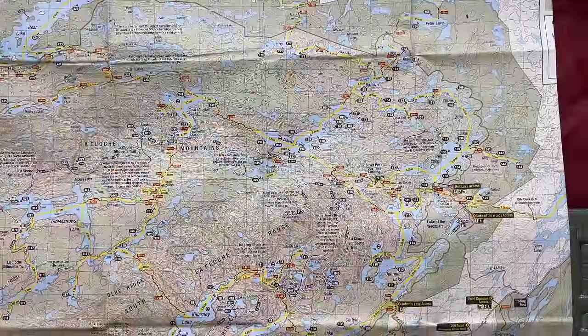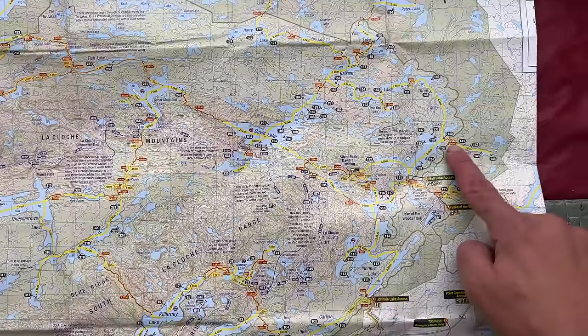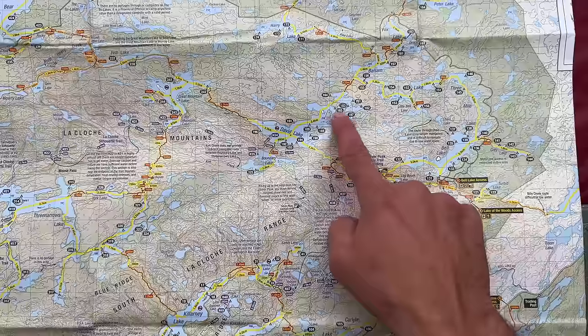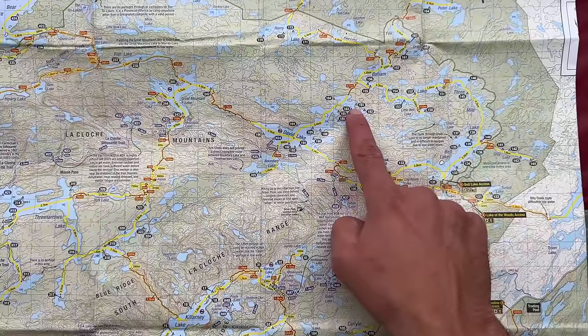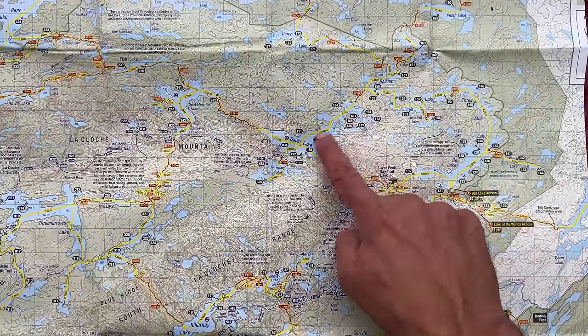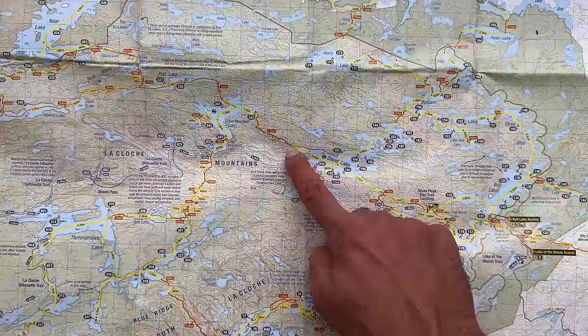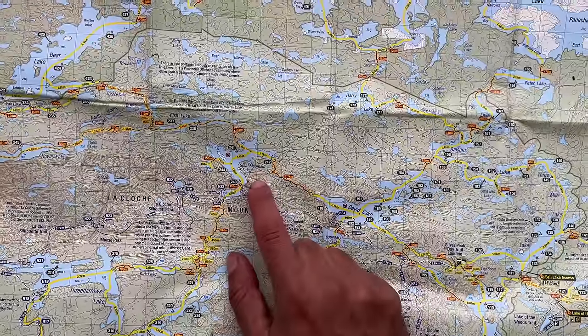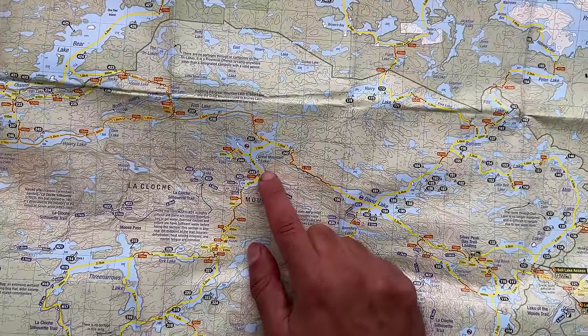All right, here's a look at my route for this trip. Started at Bell Lake Access Point. Yesterday I traveled to David Lake, where I'm camped all the way at the top here. Today's route takes me back through David Lake and through this 2,700 meter portage to Great Mountain Lake. I'll be camping here tonight.